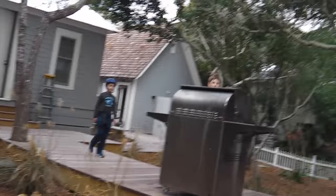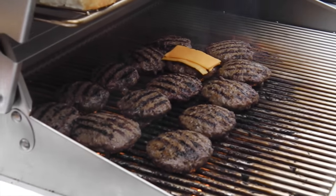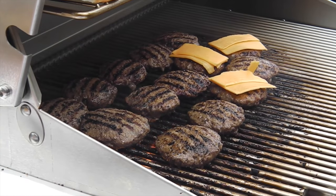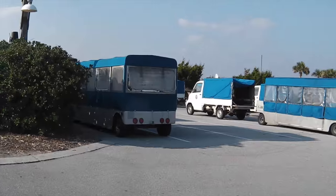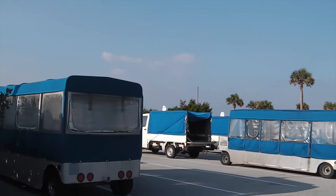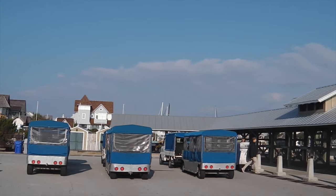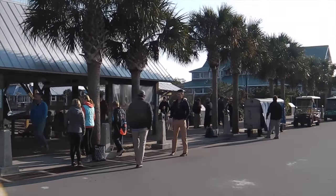How'd you guys make out on your ride? These are trams. These are how you get back and forth with your baggage and your bodies to your home's location. This is the ferry dock. We're waiting for the 3:30 ferry.